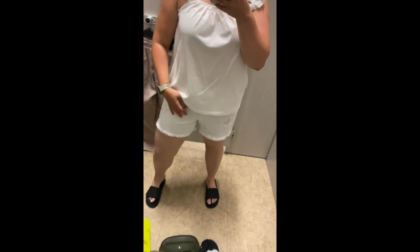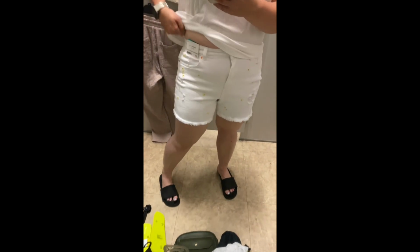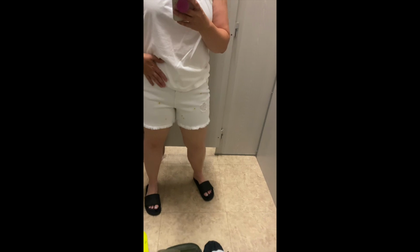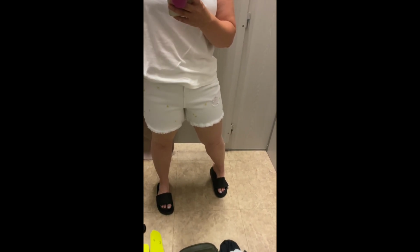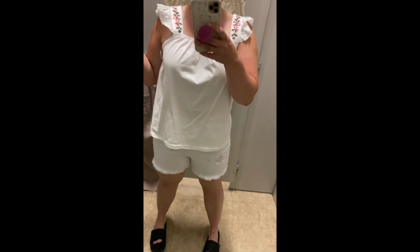As I suspected, this top looks better with shorts. These shorts are gorgeous. I don't know whether you can see, we've got flowers, and I like this rough look. They are so nice. They are stretchy. I am going to try the bigger size on, but it is that time of the month. So actually, when it's not that time of the month, they're going to fit a lot better. I actually adore these shorts, and this top works well with it now.